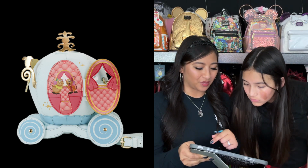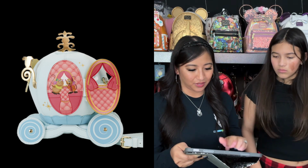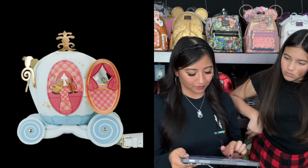You've got Cinderella's carriage with the door that opens up. You see Gus and Jack on the inside there. Why is it not letting me open it? Hold on, I'm gonna pull it out. I think I actually pulled up the blog photo versus the actual listing, so I can take a look at it here.